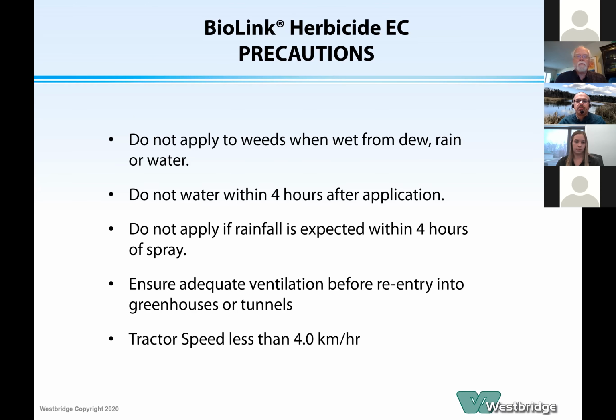It does have a fatty acid odor, which can be rancid and offensive to some people. Tractor speed is really important. You want to be less than 4 kilometers an hour. It's another issue. We have growers that get out there at 10 kilometers an hour, and when you look at it, you just don't get the coverage of the product. So tractor speed is really important.